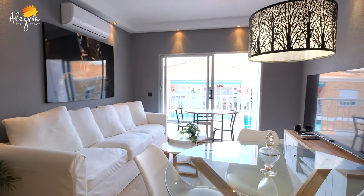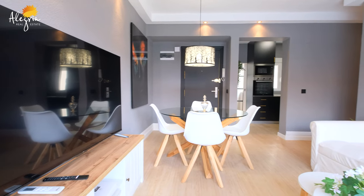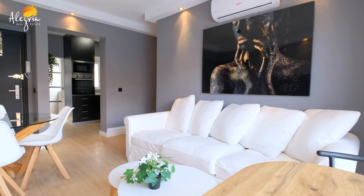Right now we are walking into the living room straight away. In front of me we have a nice round table with 4 chairs, a nice seating area. It's also nice we have air conditioning and also a nice big TV.